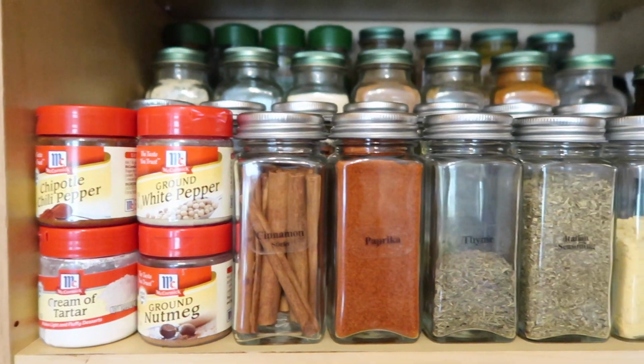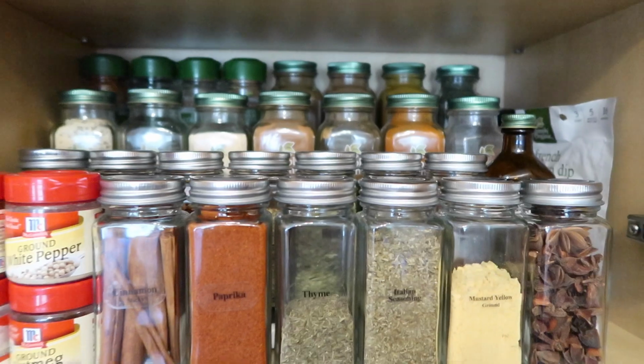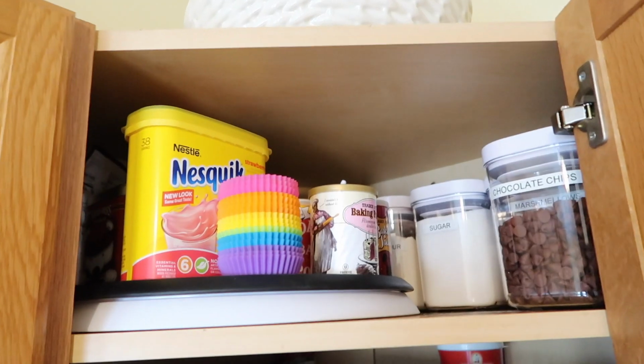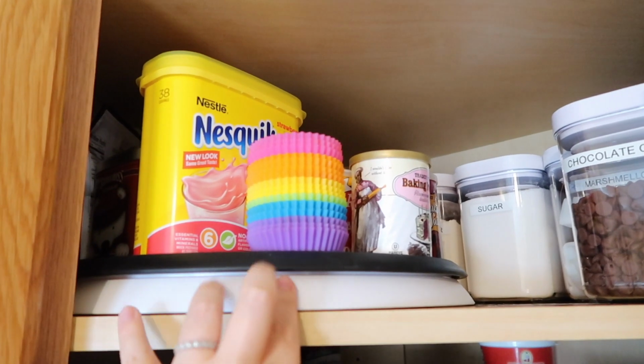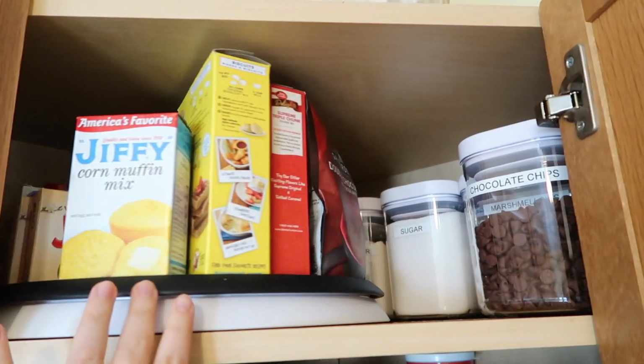I absolutely love the way that everything turned out. It's just so clean and organized, and gives me a little bit more mental space to get through the day and work through my kitchen. Honestly, this felt really good for my soul.